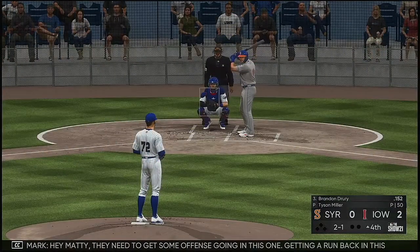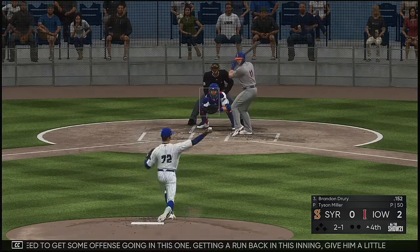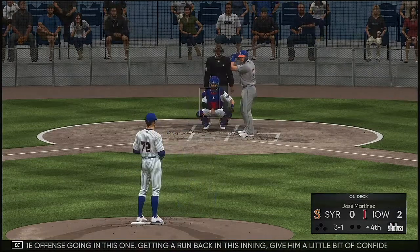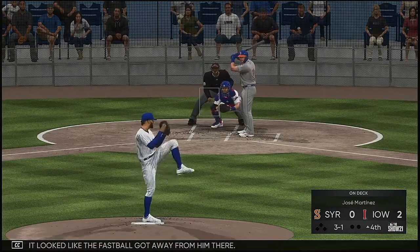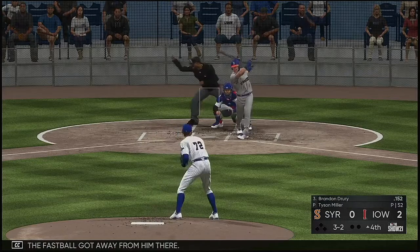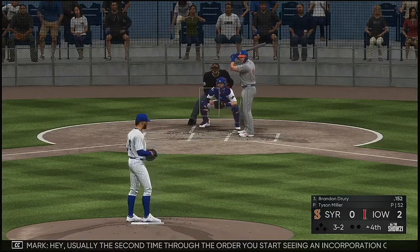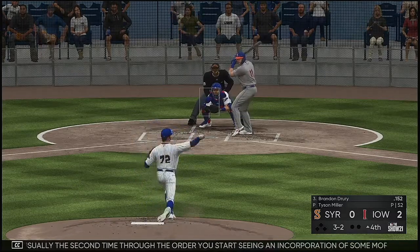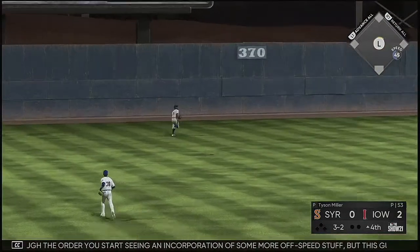Hey, Matty, they need to get some offense going in this one. Getting a run back in this inning, give them a little bit of confidence that they can keep up in this game. I got 3-1. Three ball, one strike. It looked like the fastball got away from him there. Swing, strike two. Hey, usually the second time through the order, you start seeing an incorporation of some more off-speed stuff. But this guy's locating, feeling really good about his fastball.